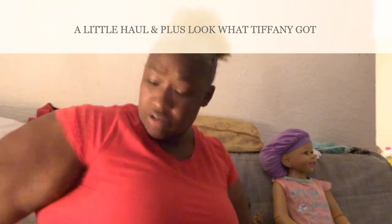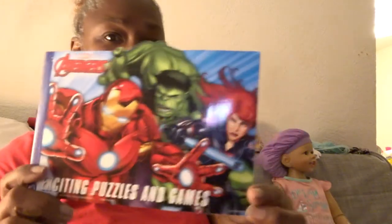I'm here to do a haul, and I just wanted to show y'all what was a gift to me. I didn't even have to look on Facebook Marketplace. But this is an exciting puzzle and game. I'm gonna give this one to Little Man. He could do this tic-tac-toe.